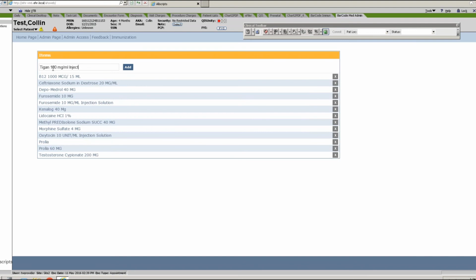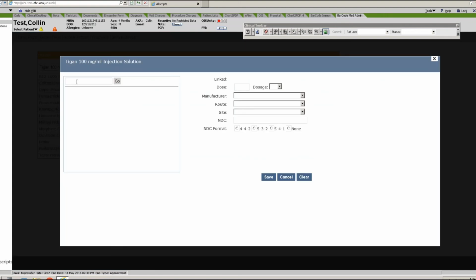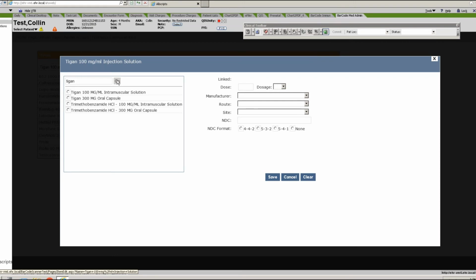I can click add, and the differences here are actually that it's going to pull in the medication dictionary, and as we know, that medication dictionary is a huge dictionary to actually pull. So if you type in the first little part of the word and hit go, you're actually going to be able to find that medication. You'll see that we added this link so that you can tell, due to that medication dictionary being so long. I can pick whatever dose I would have.